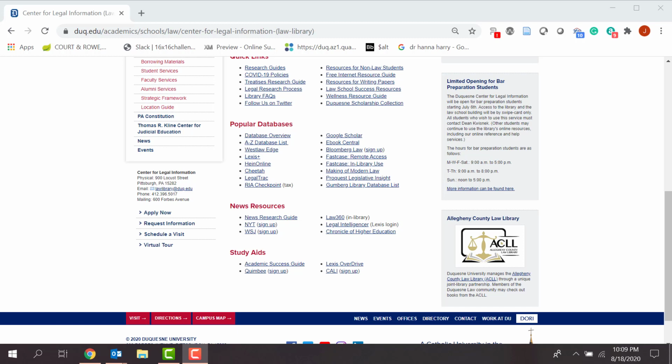Remember that we were considering the New York Times and Wall Street Journal together because they pretty much function the same way. Both of them require that you sign up for an individual account. Both of them require that you renew that account every year. And then both of them offer sort of perks like email newsletters.